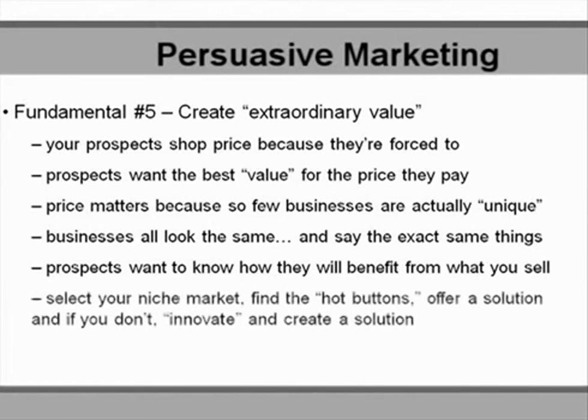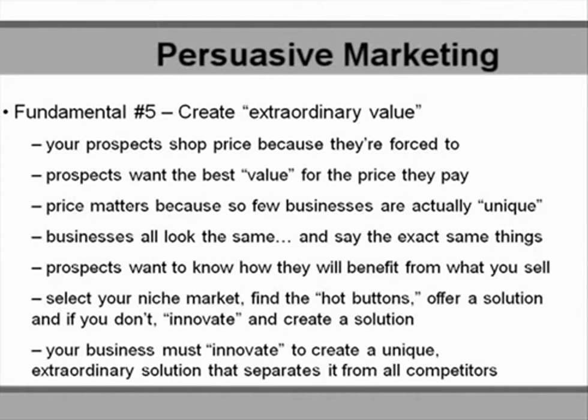So after you select your niche market, you must find out what the hot buttons for that niche market are, and then ask yourself openly and honestly if your business offers a solution for those hot buttons. If you don't, you need to innovate and create a solution. If you do offer a solution, is it unique? Meaning, is it really different from your competition? And does it offer extraordinary value? Or is it the exact same solution your competition offers? If it is, then you and your competition are doomed to forever compete on price. You must innovate your business to create a unique, extraordinary solution that separates your business from all competitors.